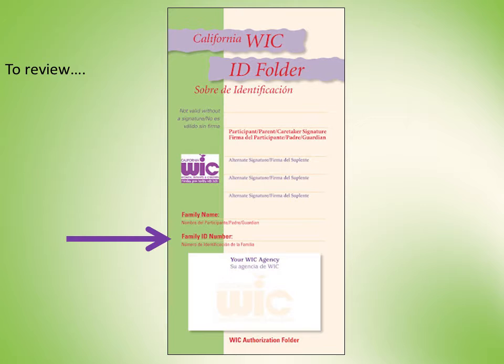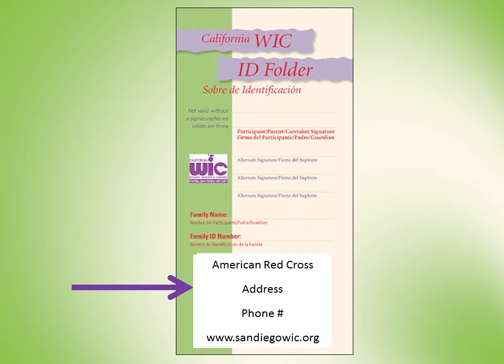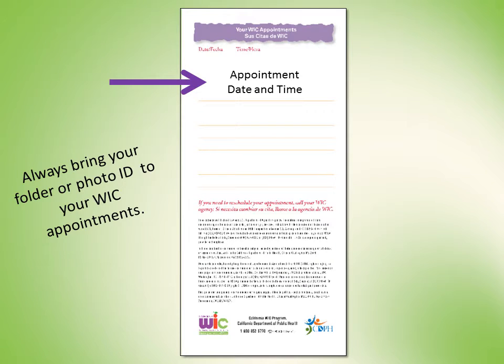So to review, the front of your WIC folder will include your family ID number. Also on the front of your folder will be our name and address, phone number, and website information. And on the back of your folder will be your appointment, date, and time. Always bring your folder or photo ID to your WIC appointments.